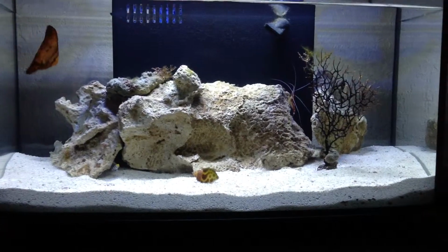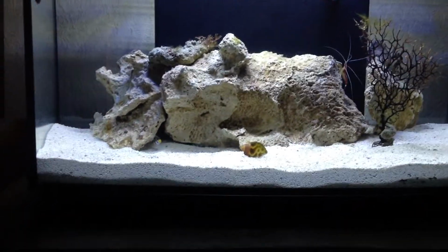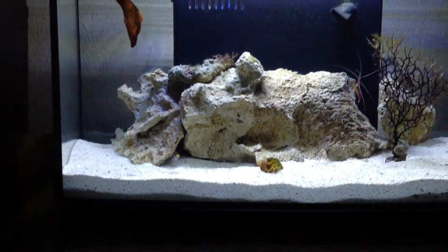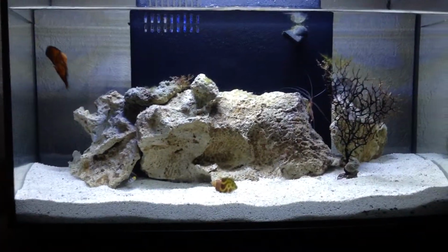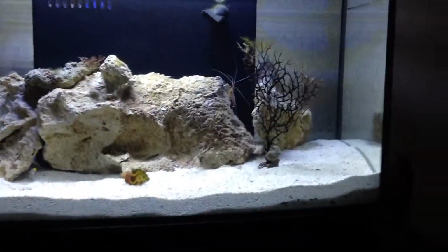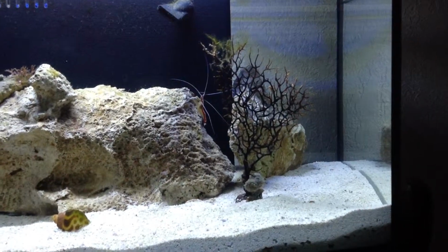So we're down to one, but you can still see everything else is in here. The little candy cane goby's still in here. He's doing great. We got a new bat fish for the tank. He seems to be doing great. Little Mr. Cleaner Shrimp still around, doing good. And yes, they got that dead gorgonian in there, starting to grow a little algae.